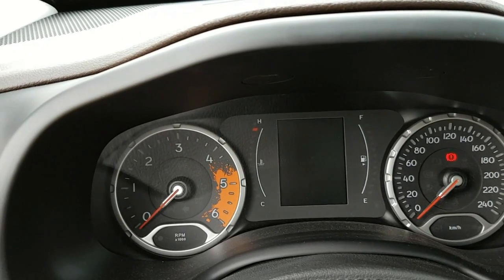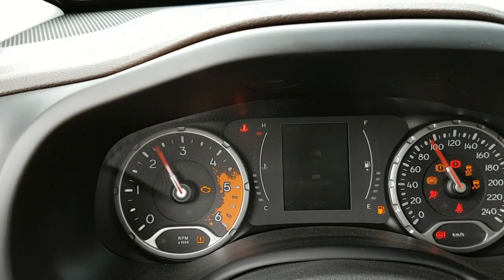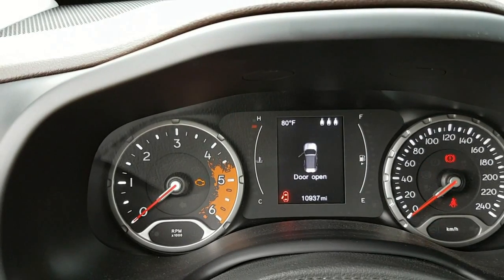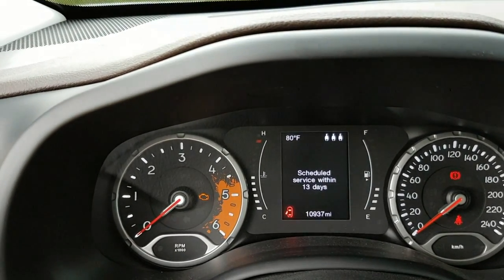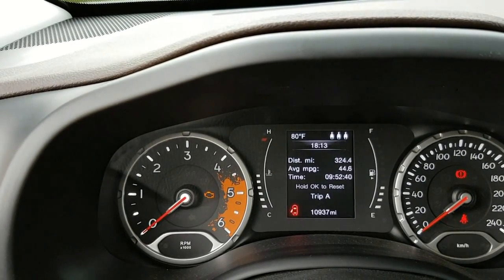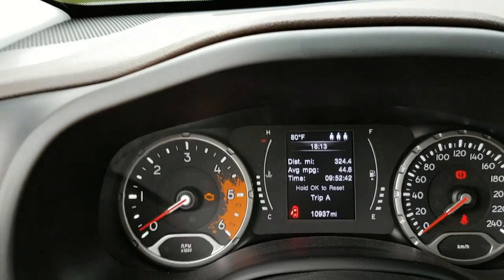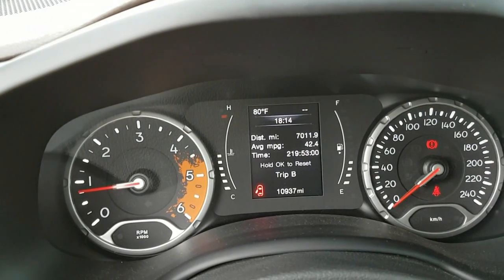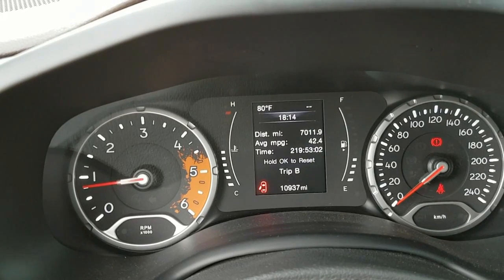So we have done 1 year with our Jeep Renegade. You see it's almost 11,000 miles, which is around 18,000 kilometers. And let's start the engine. So now I will show you the mileage and consumption.